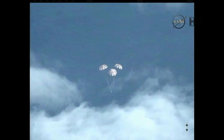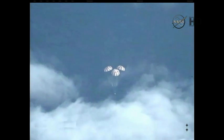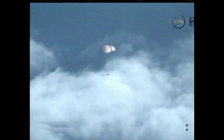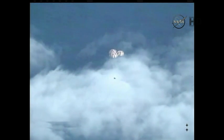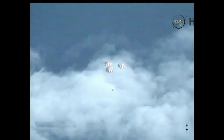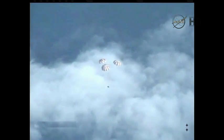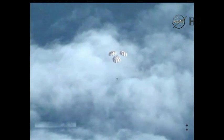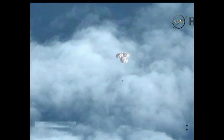From a high-speed rate of 20,000 miles an hour to a gentle return back to Earth more than 4 hours and 20 minutes after it took off on a Delta IV heavy rocket from the Cape Canaveral Air Force Station. 3,200 feet now until splashdown.